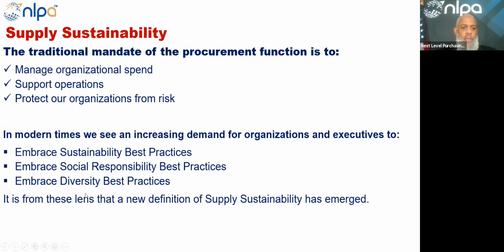So the traditional mandate of the procurement function is to manage spend, support operations, and to protect our organizations from risk. But what we're seeing in modern times is that there's a demand for executives to embrace sustainability best practices, to embrace social responsibility and diversity best practices. And it's from this lens that a new definition of supply sustainability has emerged.